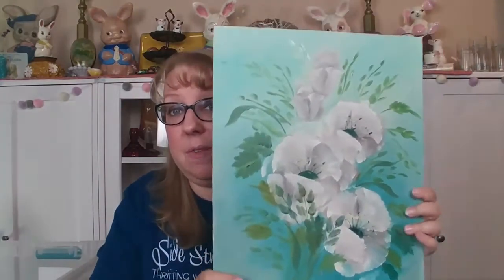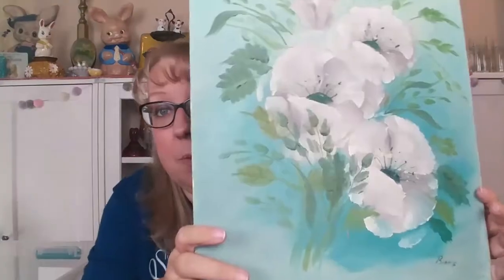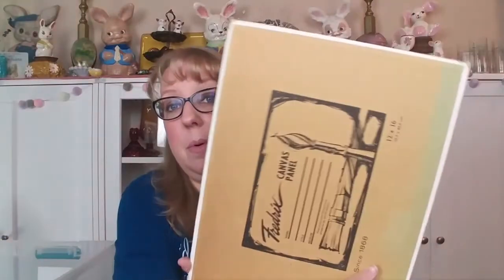And actually, this might be oil because it's still got shimmer to it. Or it's either acrylic with a glaze over it or it's oil. And I love this piece, and I don't know if I can part with it yet. But check that out. Look at the beautiful flowers. If I had more room in my hallway, I might swap this out for a little bit with one of my other pieces. It's just on board.